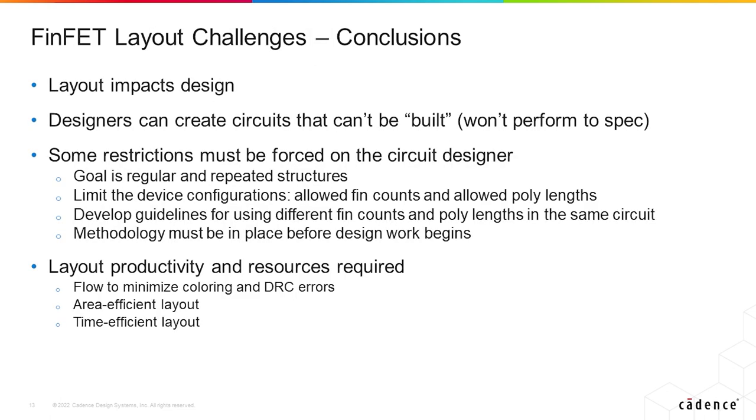And I'm glad you guys are coming up to take the ball. So layout impacts your design. You're going to spend more time now than ever in your layout when you go to FinFET technology. The parasitic effects and just getting it laid out correctly have a significant impact on your design. If you don't plan ahead and expect your layout guy to get it done, or girl to get it done in a heartbeat, you're fooling yourself and you're fooling the company you're going to work for.